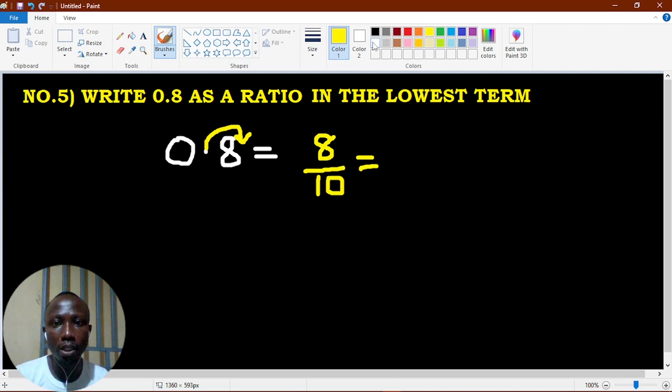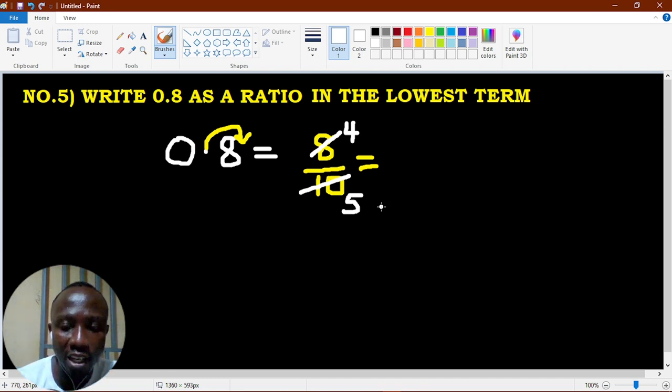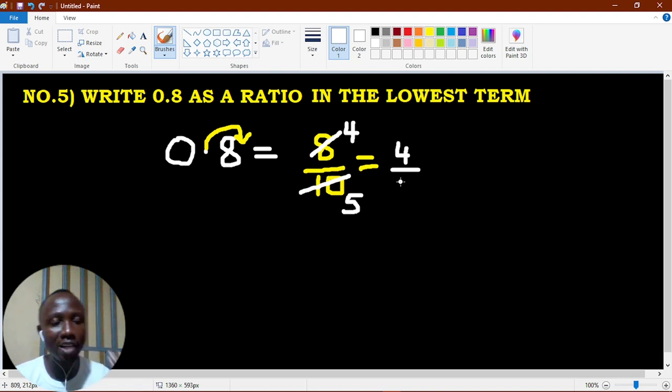So let's crush it to its lowest term. 2 is the common factor that can divide both 8 and 10. 2 divides 8, we get 4. And 2 divides 10, we get 5. Don't forget, anything you're using to divide the numerator, you should also use to divide the denominator. In maths, it's compulsory, because that's the principle. You cannot use 2 to divide the numerator and use 3 or 5 to divide the denominator.